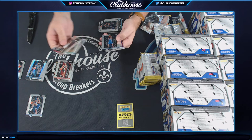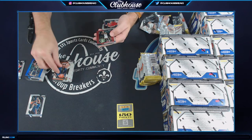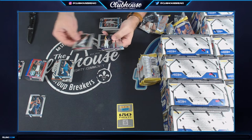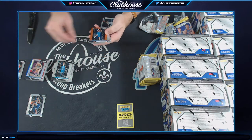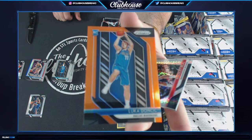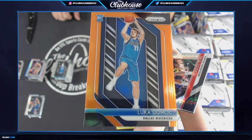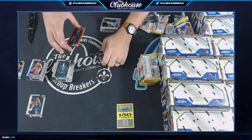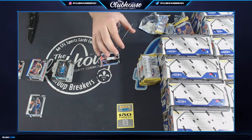Andrew Wiggins auto. Shamet. Reggie Miller for the Pacers. Blue. 199. Ibaka for the Raptors. Red Wave. Pete Maravich for the Hawks. Silver. Ooh, boy. To 49. Luka Doncic for the Mavericks. Payday, baby. Huge card. Doncic to 49. I want to say this is like $1,000. I'm trying to remember what I looked at last night, all the pricing, but I think this is right in that ballpark.